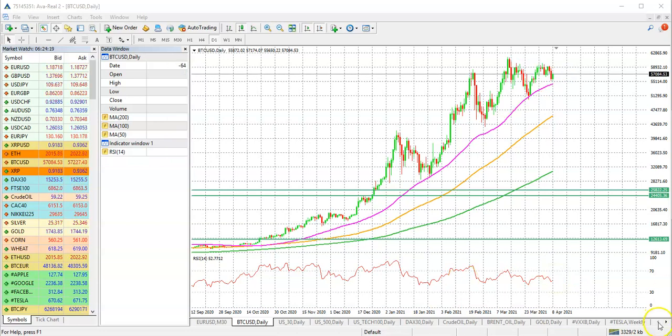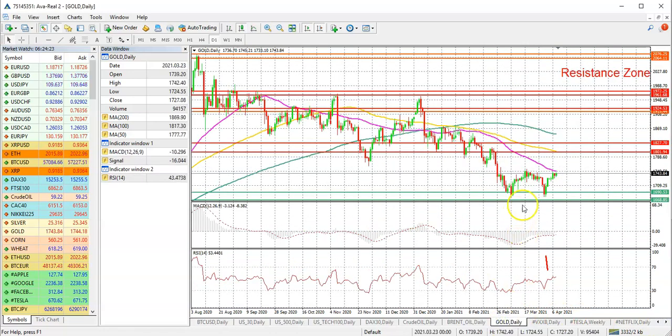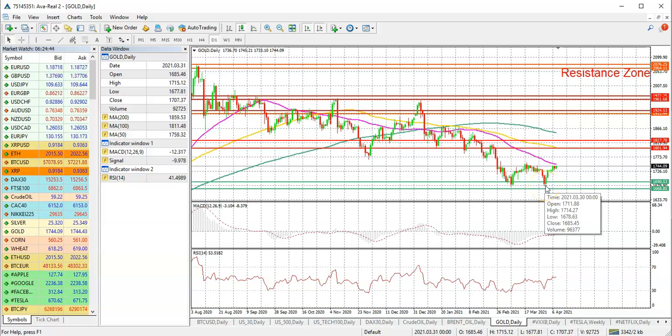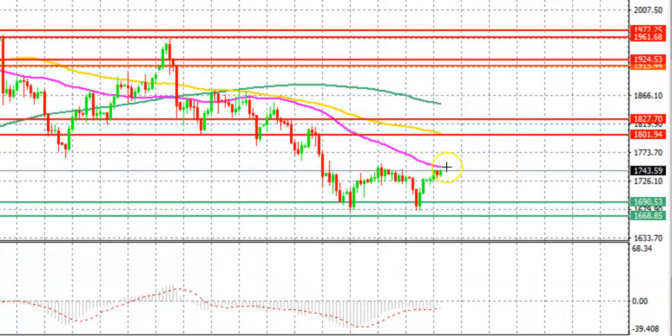Now, moving on to gold. We discussed in our previous analysis that this reversal pattern which has formed over here is going to push the price to the upside, and that is really what happened. The price did come into this area for the second time and moved to the upside, and now it is about to challenge its 50-day simple moving average right over here, but we haven't seen the break. Only a break of the 50-day simple moving average to the upside is going to open the room for this price action to continue and move towards its next resistance, which is going to be the 1801 to 1827 price level.